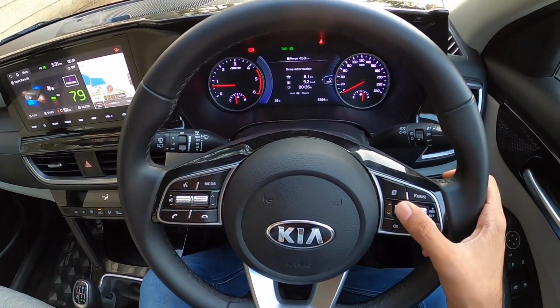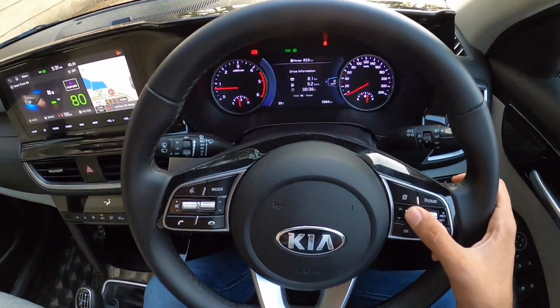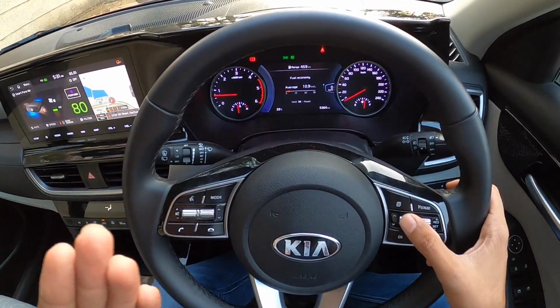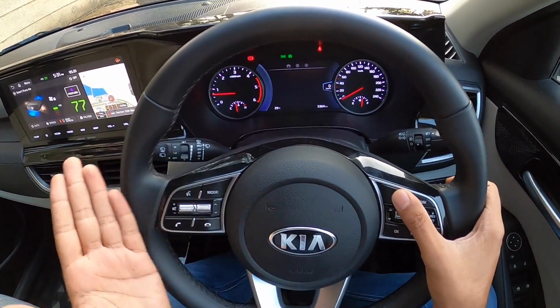That is, this one is for today. I've driven 8.1 kilometers and a mileage of 9.2 kilometers per liter. Well, the car has been on for a long time, otherwise the fuel economy is way better, and this is real-time fuel economy as well. So you can browse through these things.